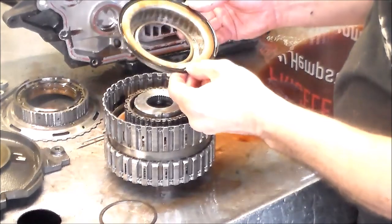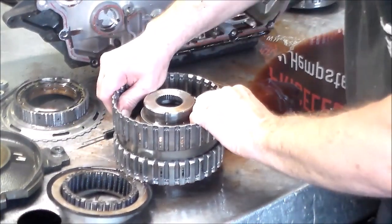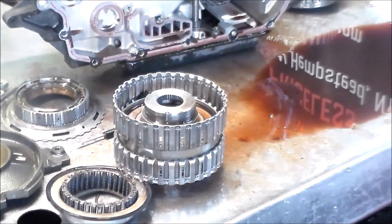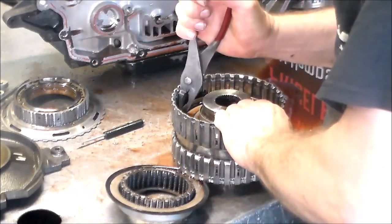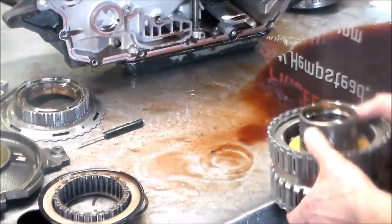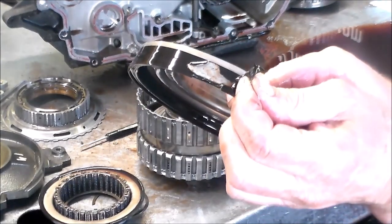Let's take a look at this. All right, so I got the snap ring off. Here's the balance piston, but that's not the problem. Here's your return spring. Now let's see if we can get this piston out. It's in there pretty tight. Here is your no shift, debonded piston.